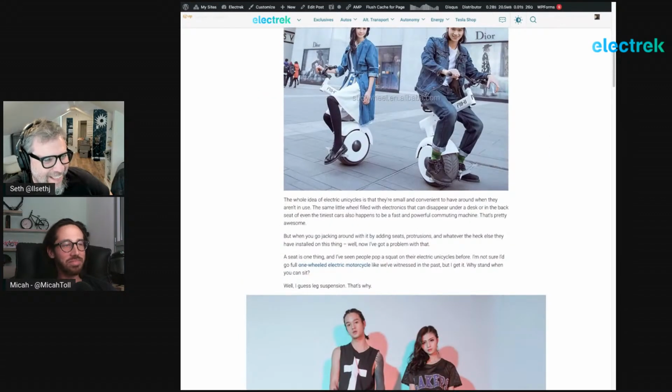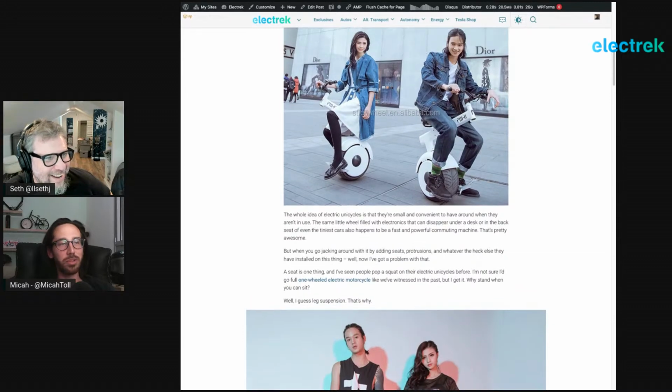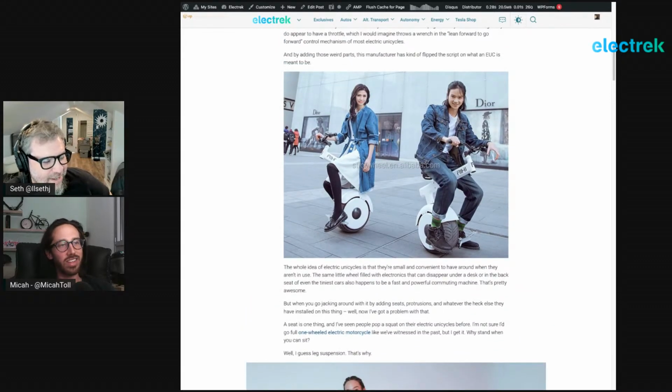But the weirdest thing of all, there's a lot of weird things, is that with a self-balancing electric vehicle, like a hoverboard or an electric unicycle, the control protocol is generally you lean forward to go forwards and you lean backwards to slow down and stop. But this appears to have both a throttle and a brake lever. And that seems like a bad idea, because if you're going forwards and you pull the brake lever, you're liable to just face plant into the sidewalk. So I'm not quite sure how this works.